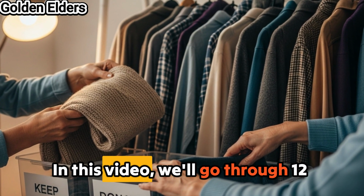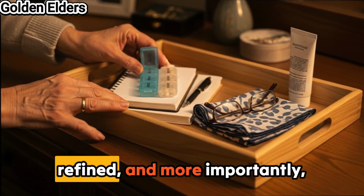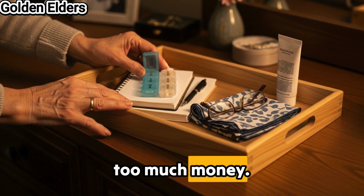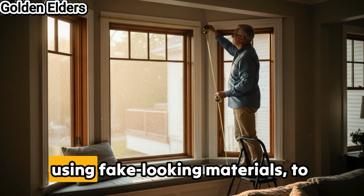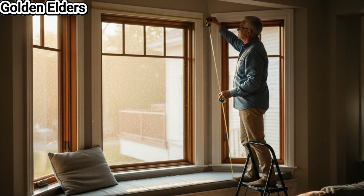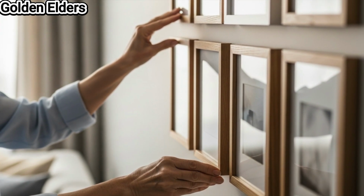In this video, we'll go through 12 common mistakes that make your home feel less refined, and more importantly, simple ways to fix each one without replacing everything or spending too much money. From choosing the wrong curtains hanging out too low, using fake-looking materials, to overcrowding your space or decorating with a single flat color. You may notice some of these small mistakes reflected in your own home.